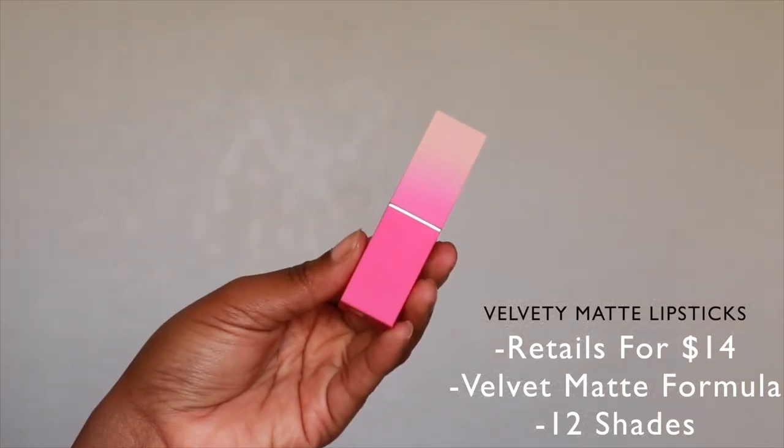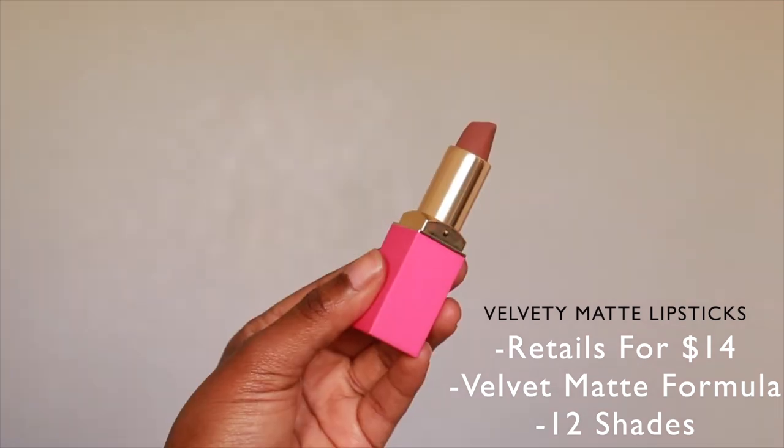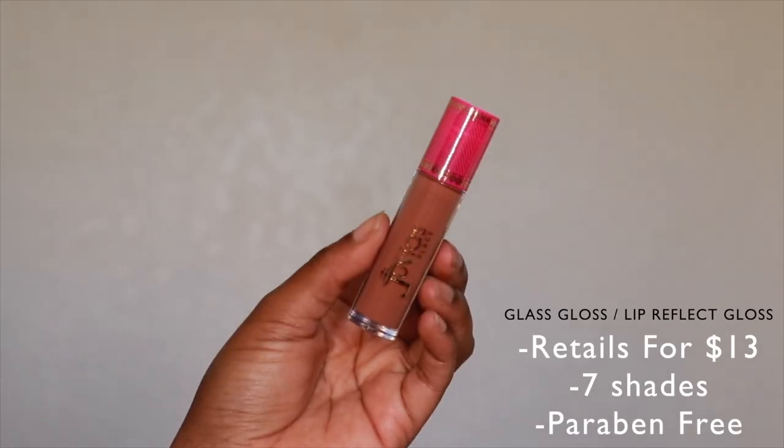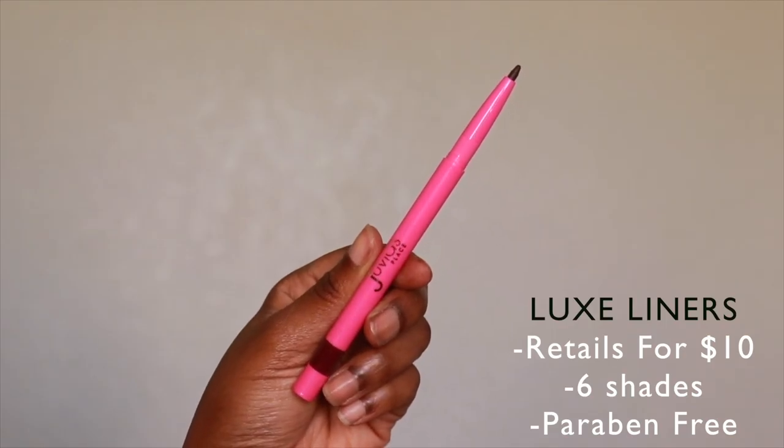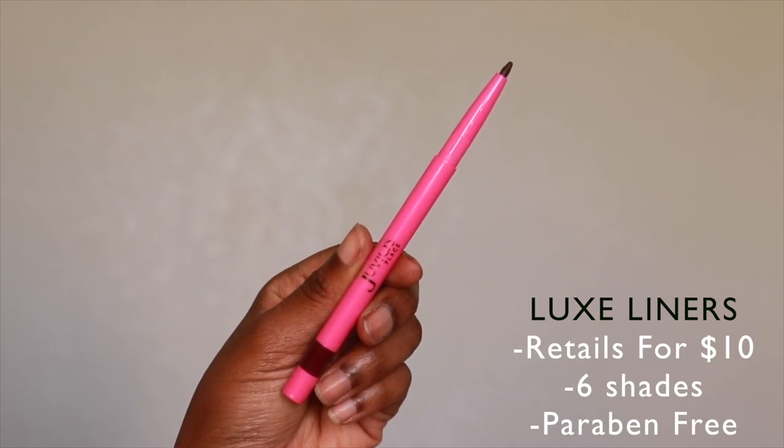I'm gonna show you guys some swatches and some close-ups, so stay tuned. Okay, so let's get into the swatches on my lips. I'm gonna start with the lipsticks and then the lip glosses. I'm not gonna use any liners, which I know they came out with already, but I just wanna show you guys the true colors without it being mixed with the liners, just so you can see the exact colors. So we're gonna skip the liners on the lips for now and just hop into the lipsticks, okay?